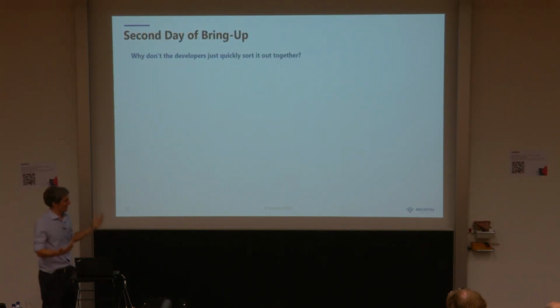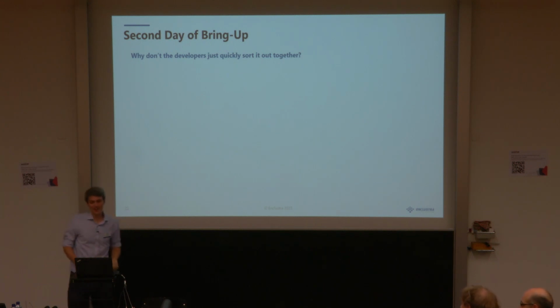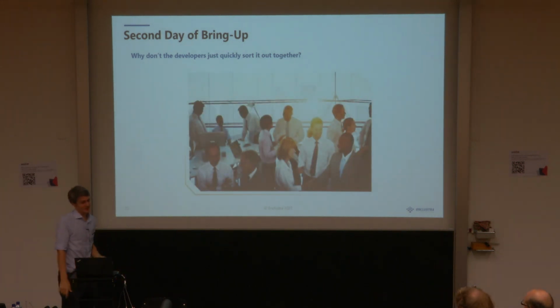How do we go about solving this problem? Well, it may seem quite easy for the project manager to just push all the developers into a room and lock the door and say nobody's coming out until you find the answer. But a situation like that normally goes something like this.